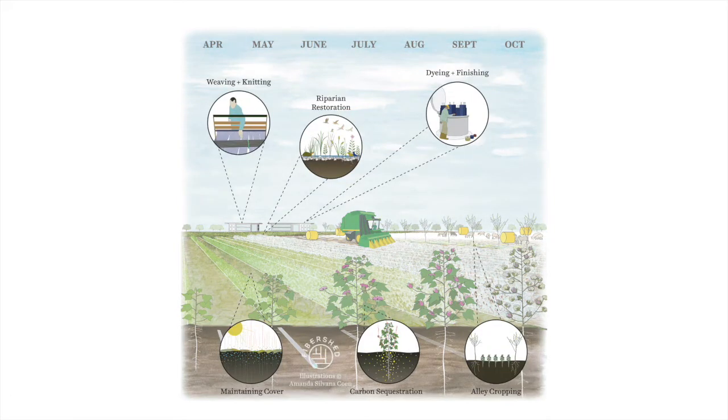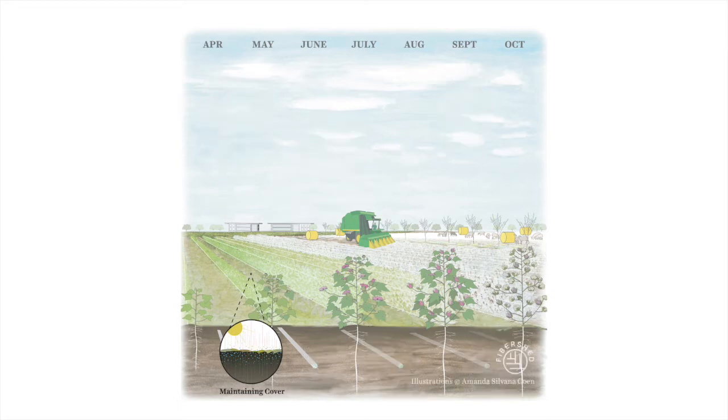Again, we'll focus in on a few specific aspects. The first one, maintaining cover. Dead cover crop materials from the last season create a layer on top of the soil, which keeps the soil covered, maintains ideal temperatures, reduces evaporation, and reduces the buildup of salts in the soil that would occur from that evaporation.